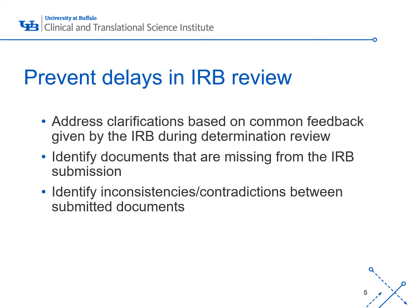The primary reason that clinical research facilitators complete pre-reviews on human subjects research studies that have been submitted to the UB IRB is to prevent delays in IRB review. Delays are prevented by preemptively addressing questions so that the IRB or IRB administrator is provided a clear picture of the proposed research. During pre-review of the protocol, the clinical research facilitator also indicates any documents that are missing from the submission and compares documents to make sure that study procedures are listed consistently between all documents.